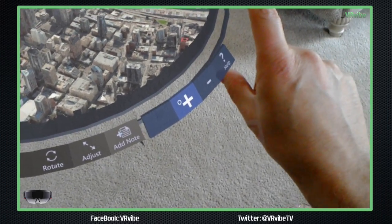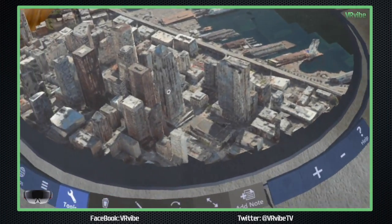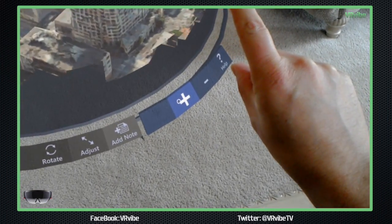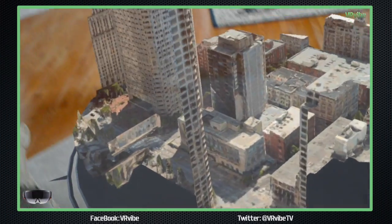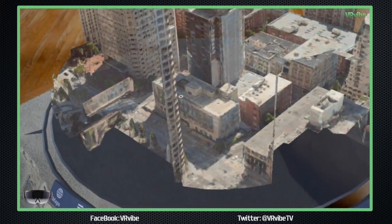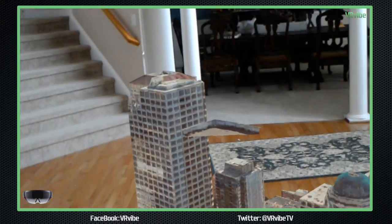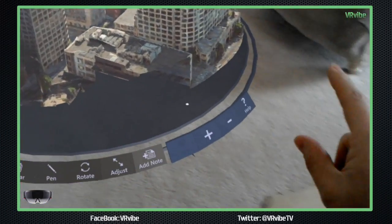Let me see how far we can zoom in. I'm going to go as big as I can and check out the detail. Now the graphical quality is not great on this. You get a feel for what you're looking at, and you can see some detail, but it's nowhere near as good as some of the other 3D holograms we've seen.